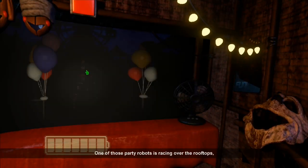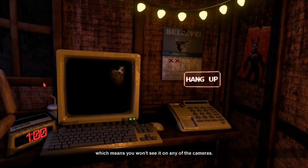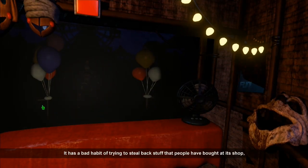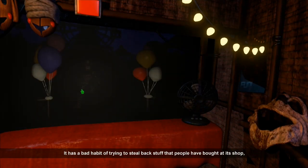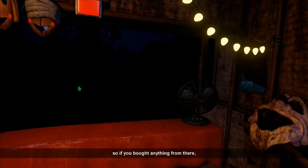Hey, watch out. One of those party robots is reaching for the rooftops, which means you won't see it on any of the cameras. It's heading right for you. Oh, that's bad. If I'm right, it's that shopkeeper robot. Okay. He has a bad habit of... I won't let the shopkeeper robot steal my fish.